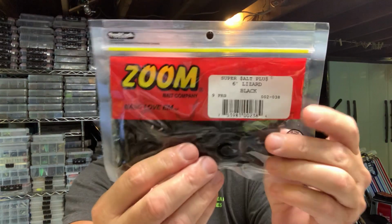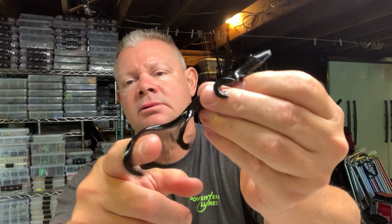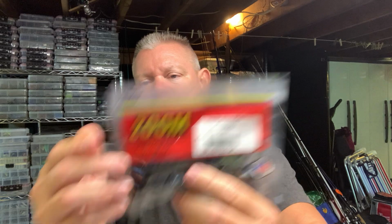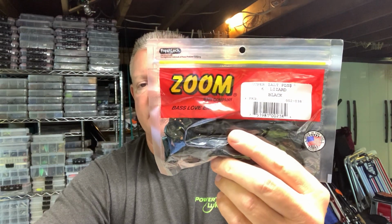And the last Zoom product I bought was just the 6-inch black lizard. So like I've said, I was trying to get some darker colors. I have so many of those natural colors, so, you know, your traditional lizard. And like I say, you guys want to Carolina rig these, flip them, throw them on your favorite jig head. There's your 6-inch black Zoom lizard.